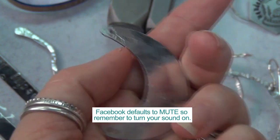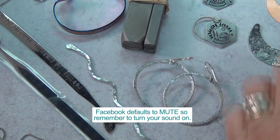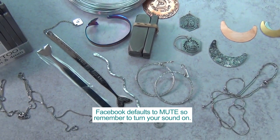Lightweight. We have them in 3 different metals. Yeah, it's really, really light. And they're great for earrings too. I think we had done a sample where you just put some chain on there and made it earrings as well. So I love the moons.